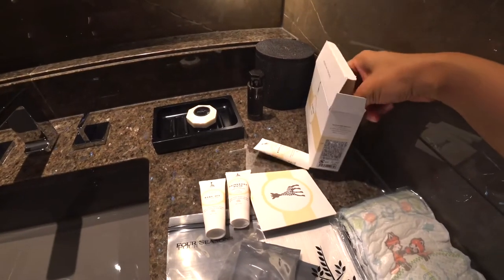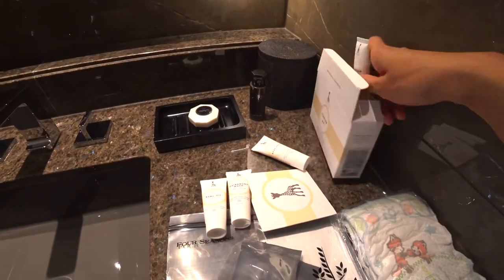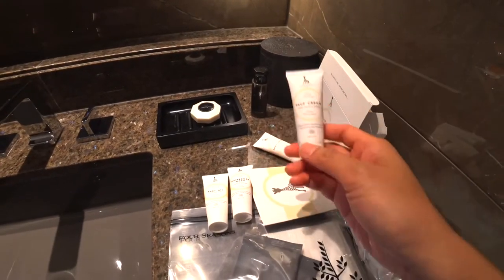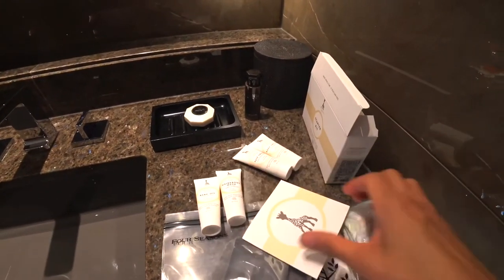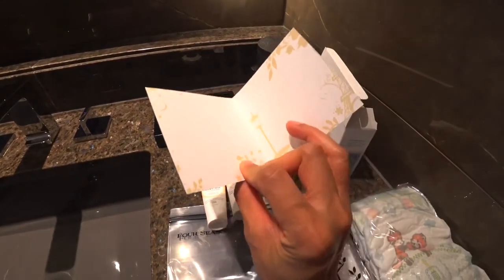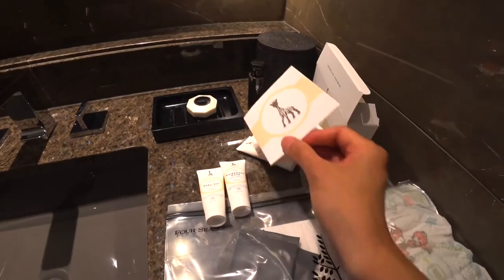We have many things inside. It has baby oil, hair and body wash and body lotion, and even face cream for baby. This type of tiny gesture really wins our heart. And then it has this card from Sophie La Giraffe.